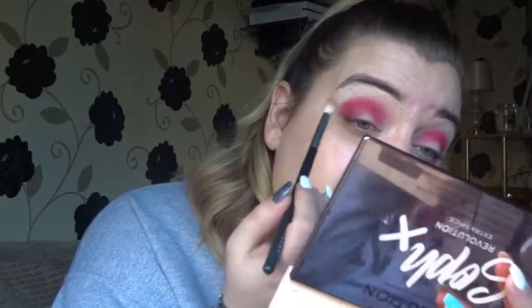Okay, so I've got that colour laid down. That is literally all I'm going to do for the minute with that colour. And then I'm going to go into the Backtalk palette and take a nice big fluffy, this is a big fluffy Morphe brush, and take that Backtalk palette colour, Backtalk even, and start along the edge of this colour and just blend it all out.